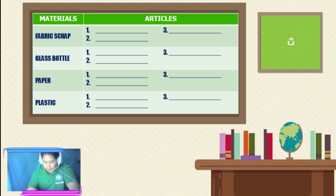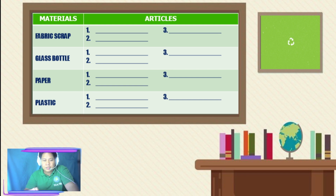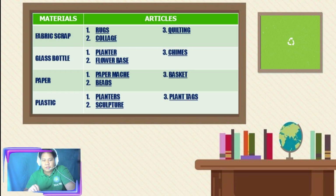Okay? And so now, let's have an example. So, 3 samples of fabric scrap, 3 samples of glass bottles, 3 samples of papers, and 3 samples of plastics. Either container, plastic bottles. Here's an example. So, for fabric scrap, we have rugs, collage, and quilting. Then, for glass bottles, we have planters, the flower vase, and the chimes. And for the paper, either magazine, newspapers, or other paper waste product, pwede na siya mag-produce into paper mache, beads para small bracelets, and baskets.